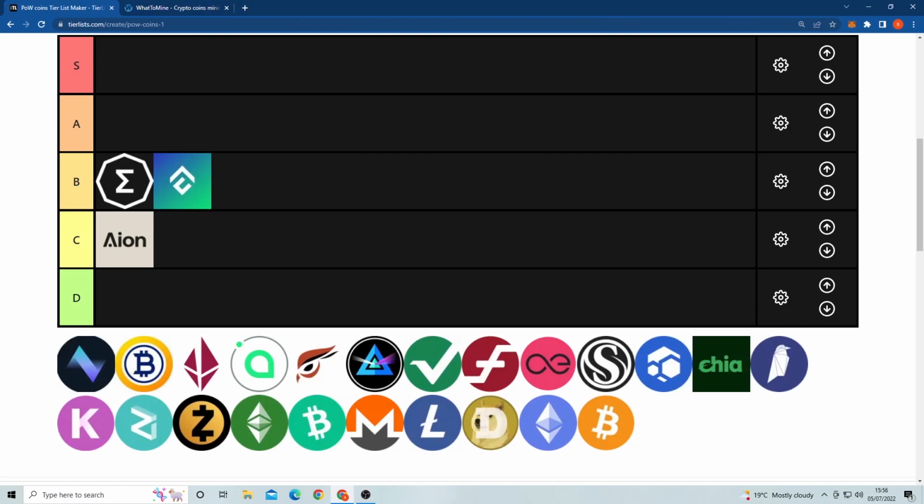The price of the coin's kind of in the low right now, but all of these prices are going to be low. But right now, there are still coins that fill those use cases that Ergo has.